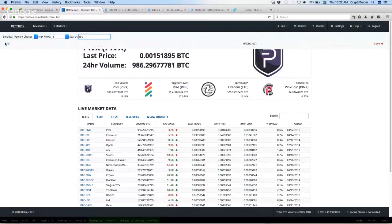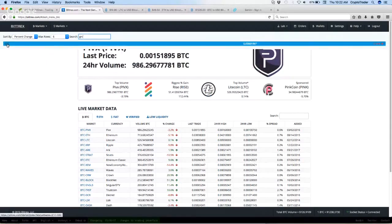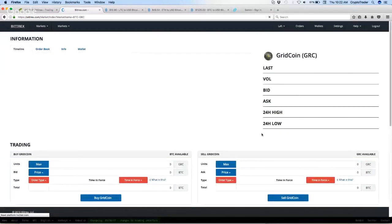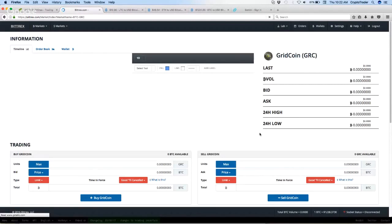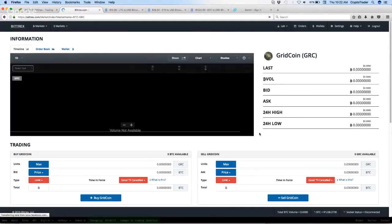All right, so GRC is on Bittrex, down about 2.5%. What was your entry on GC? Actually, GCR stands for Gridiron Coin, and I've bought this before on Poloniex in the past. I got in at 800, and I think I sold it at like 950. I have to take a look at it. I know my entry was 800, and then I got out at like 950, and then it ran up pretty good.